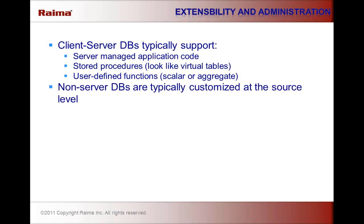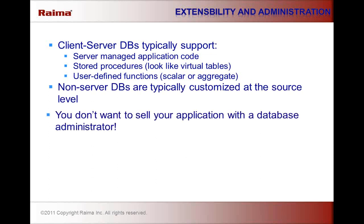Then there are non-server databases, which are typically customized at the source level. Really, the bottom line for embedded systems is you don't want to fill your application with the database administrator. It's just not possible to ship a live human being along with each software package that you deploy. And you really want your embedded system to run quietly in the background, unseen to the end user, doing its job quick and efficient.